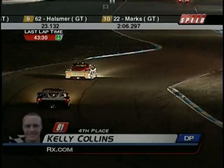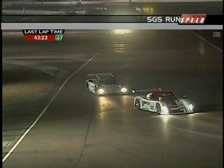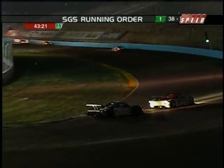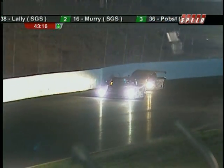And we talked to them and they said, you know, nobody expected us to be that fast so early. Yeah. And maybe we didn't either, but we knew we'd be good. Boy, did they show us. Now Kelly Collins comes back. This battle is far from over. Let's hear from Kelly Collins' teammate.